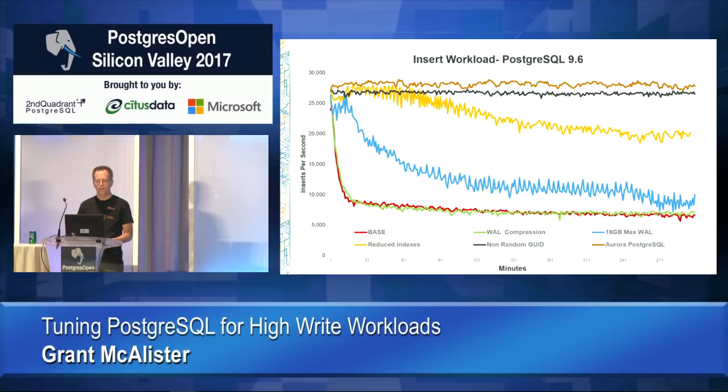So this now, the brown line at the top, is the Aurora Postgres. Now, remember that this is a 3AZ 6-way replicated system, versus I'm comparing it currently against things that are not replicated. So you could say, well, it's basically about the same as the black line where we optimized out all kind of the indexes and we got rid of the randomness. It's pretty similar, right? And that's true.